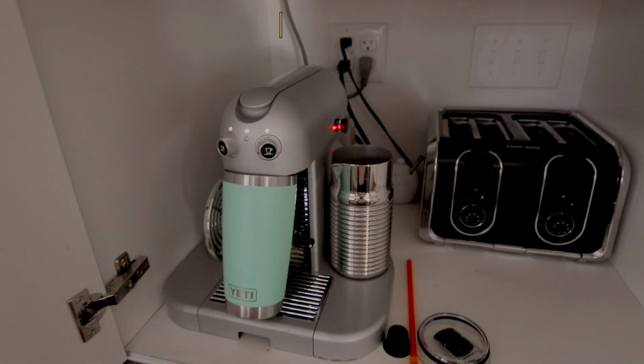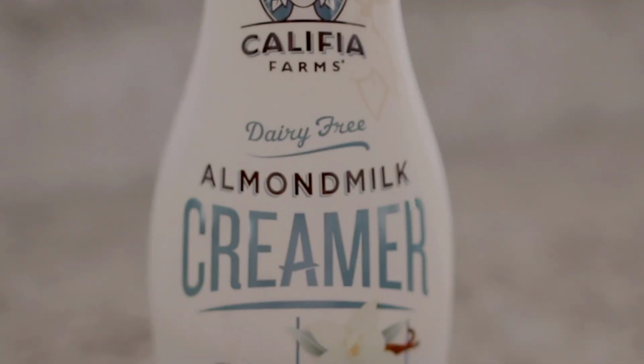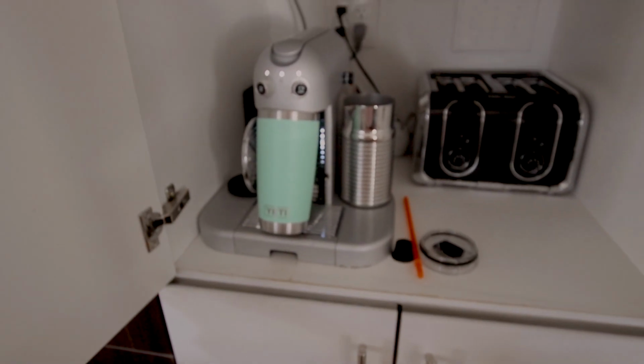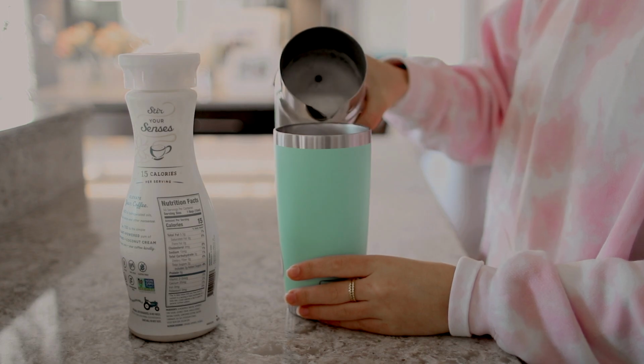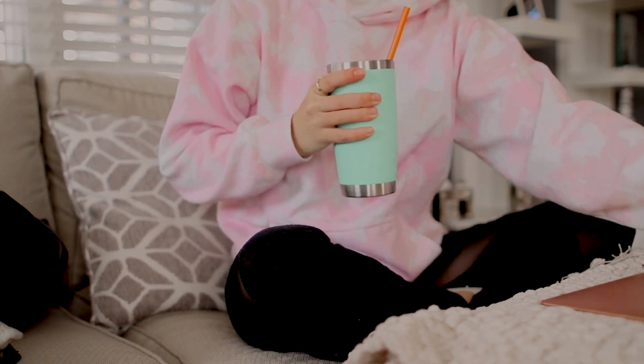So I start off every morning with a cup of coffee, except I'm a little bit psycho and I do a triple shot of espresso. And then for my milk, I use the Califia almond milk creamer, and this is the vanilla flavor, but I actually prefer the hazelnut. It's just the one they had at the store. So I'll normally just sip on that for a little bit and then wait till I'm actually hungry to eat my breakfast, which is probably like an hour and a half later.